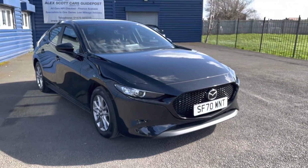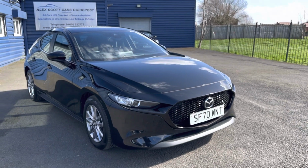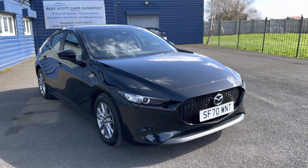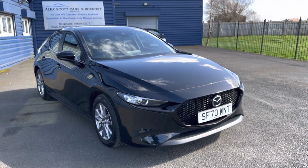So just to recap guys, it's a Mazda 3 2-litre SE Lux mild hybrid in a metallic black paint, just over 22,000 miles on the clock.